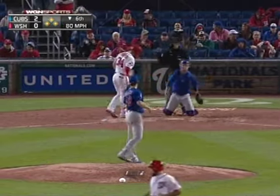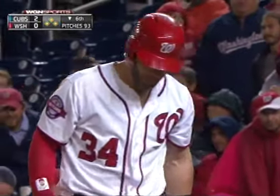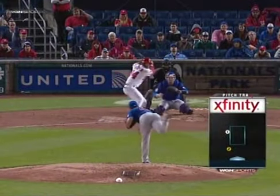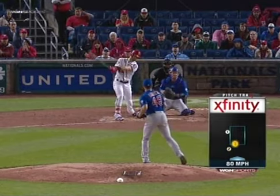Cut and a miss. 1-2. Less likely to roll over on one and give you that ground ball for a double play. Although if he puts this ball in play, there's a good chance. Jake gets a lot of ground balls with that curveball.